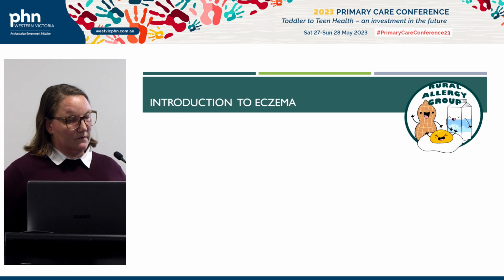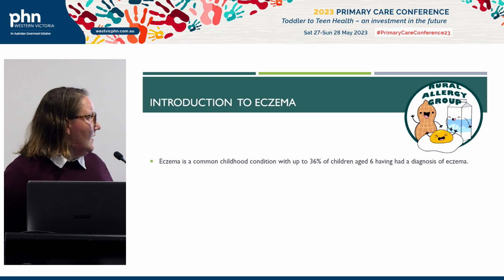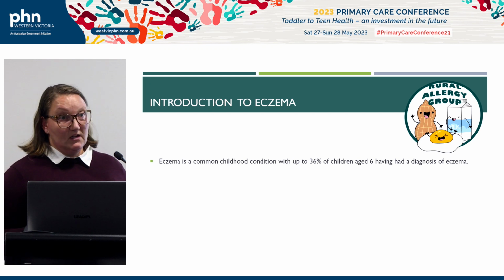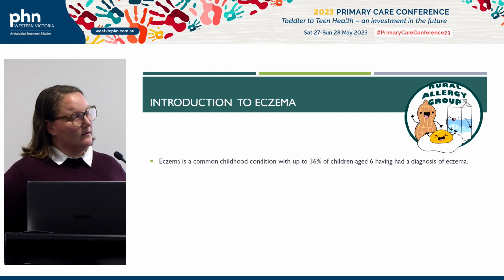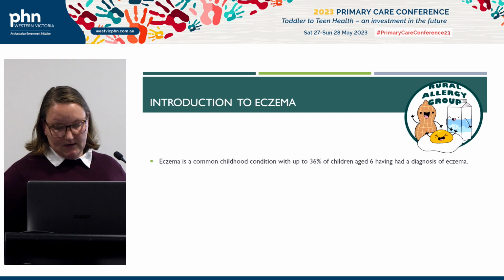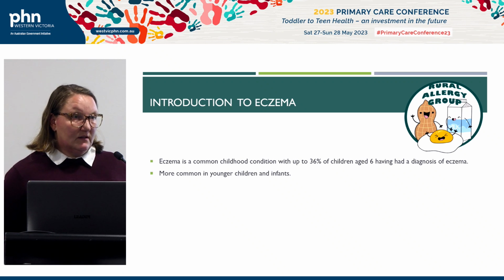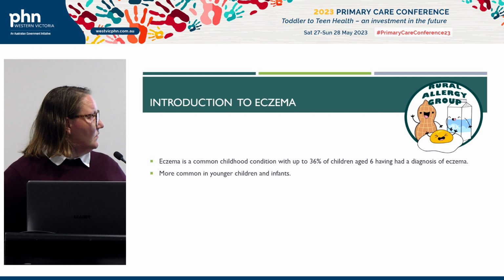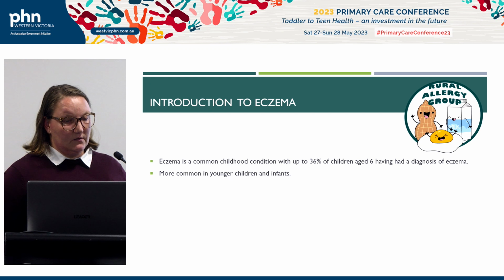So just another brief overview of eczema. It's a common condition in childhood mainly, with 36% of children under the age of 6 having had a diagnosis of eczema at some stage in their early childhood, which is a lot more than I thought it would have been when I was looking up the stats. So it's quite prevalent. It's more common in younger children and infants, and a lot of children outgrow it into adulthood. Those with a more serious condition tend to carry it through to adulthood.